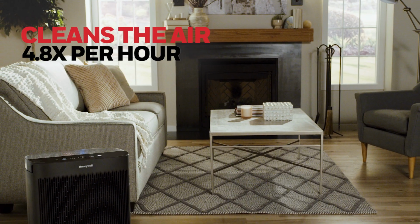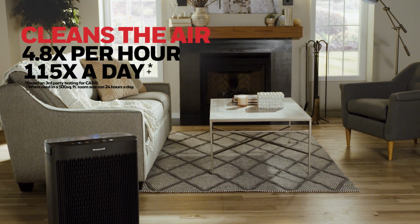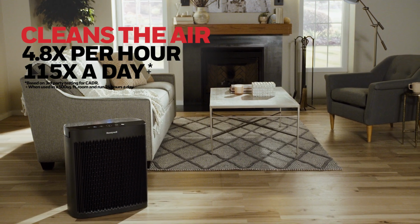The InSight Series HEPA air purifier cleans the air 4.8 times an hour. That's 115 times a day, circulating fresher air and helping you enjoy an even cleaner home.